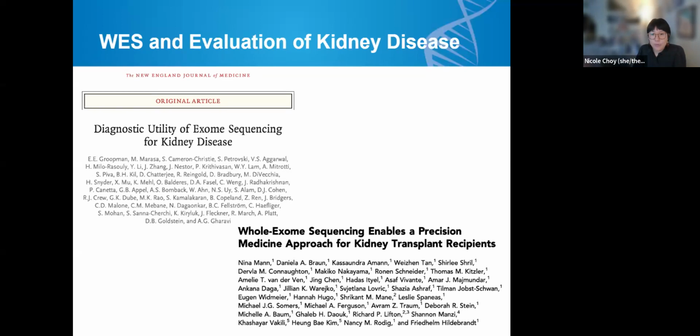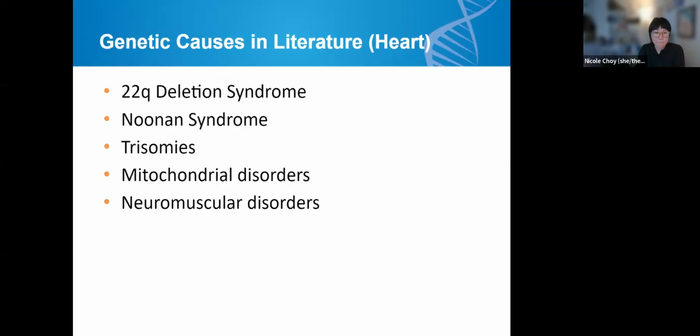I think the other thing that was really highlighted in both of these articles, and the takeaway for me at least, is that they were able to find a genetic diagnosis, which has a huge impact, obviously, for clinical care, but definitely recurrence risks, at-risk family members, things like that.